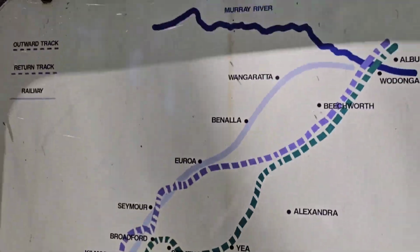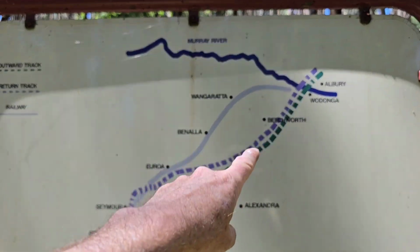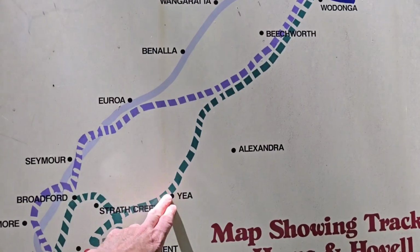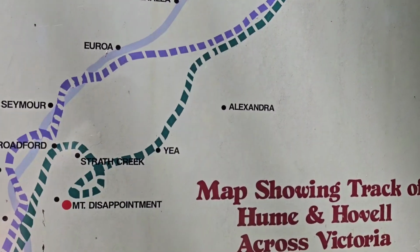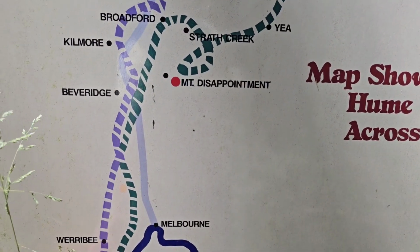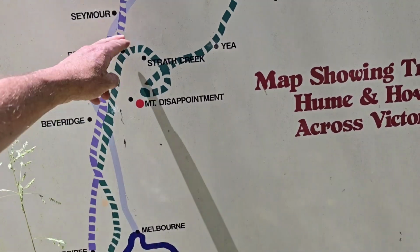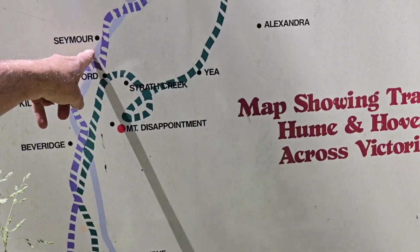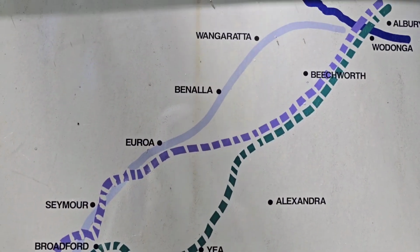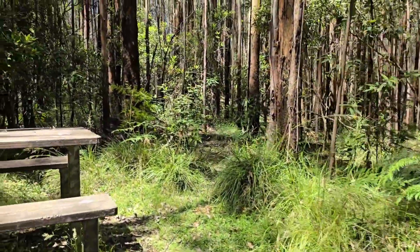Okay, so here's the actual map. So Albury, that's New South Wales, this is Victoria now. They went down south, so they went this way: Yea, Strath Creek, Lara. They went down to Geelong. Geelong's here, Melbourne's here. Went down to Werribee, then they went back up. And this is the current railway from Melbourne up to Albury. Anyway, let's go and see the actual peak.